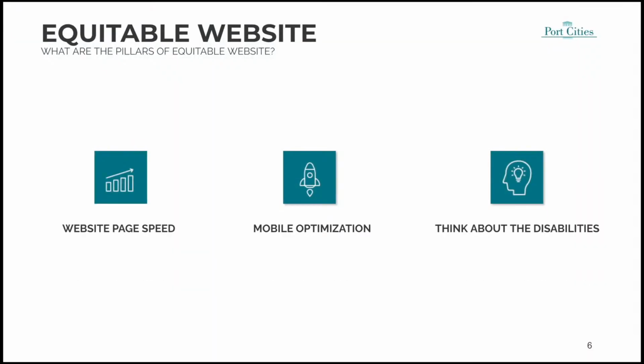There are three main pillars on how to make your website more equitable. The first one is website page speed. Second one is mobile optimization for different devices. And third one is thinking about the users with different disabilities. Let's break it down one by one.